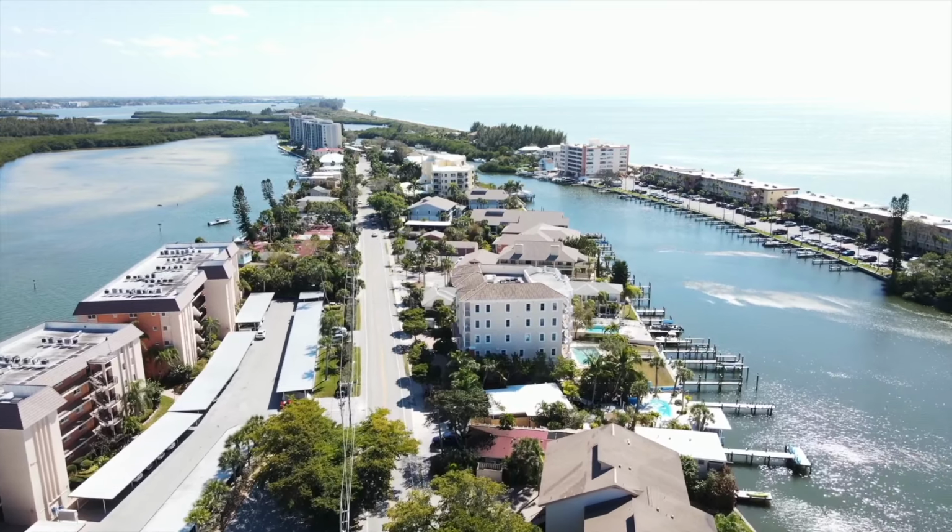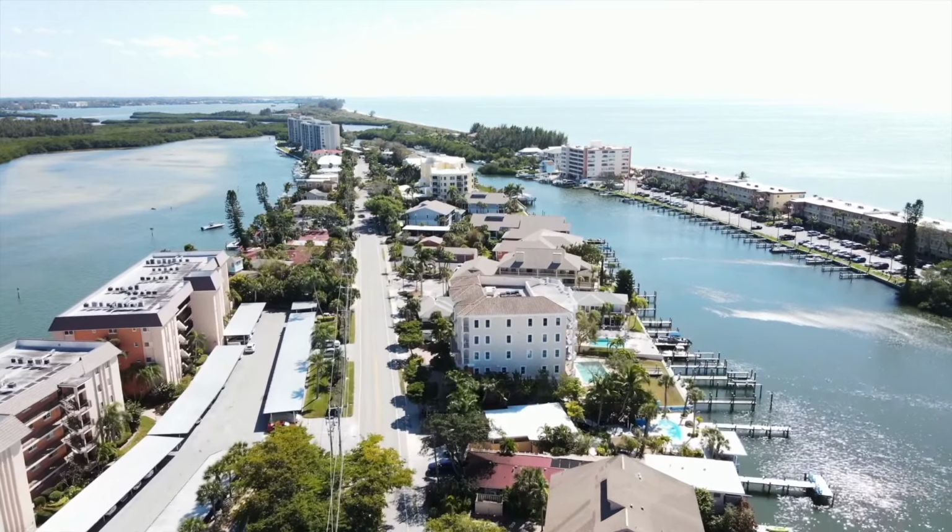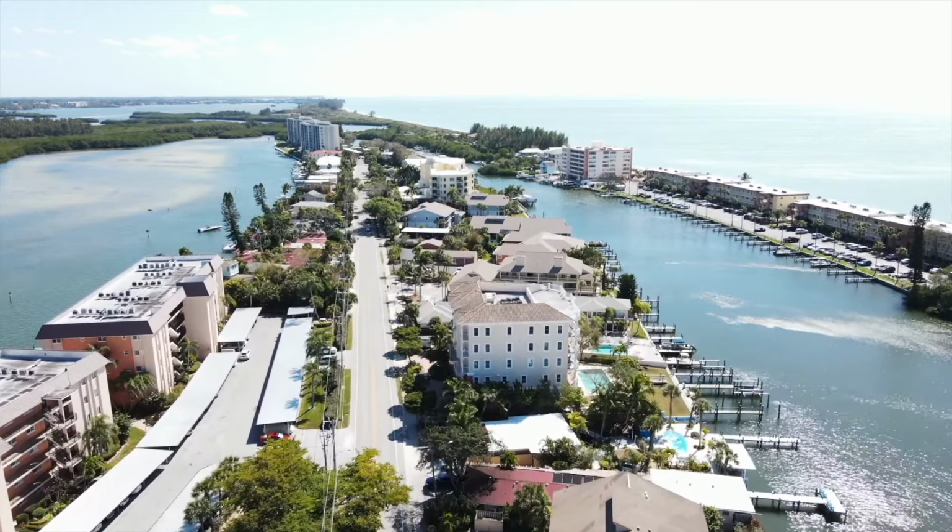villas to condos. And you could find condos as low as in the 400s to well over a million for those beachfront penthouse condos. And then you can find single family home as low as 500 or 600 for a small historic cottage feeling Florida style home. On the north side of the island, you're going to have a lot more of that historic. There's a little historic downtown down there.